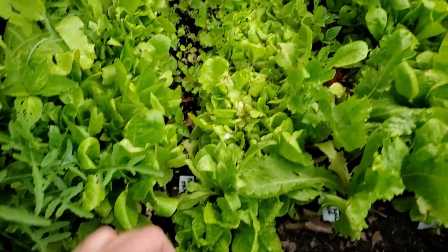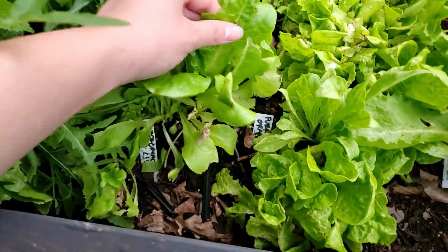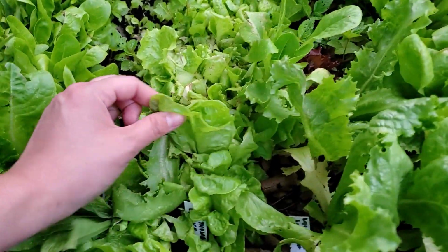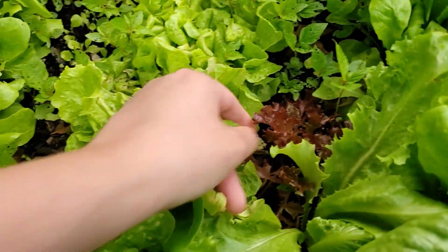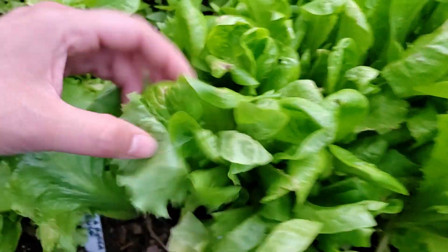But let's see what varieties of lettuce we have. We have Butter Crunch. This is Tom Thumb, so it's a really tiny short lettuce. This is La Rosa lettuce, and it's actually this one here, the purple. This is Little Gem Butterhead lettuce.